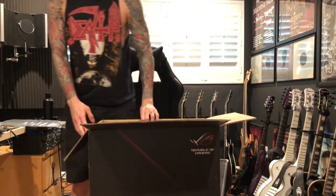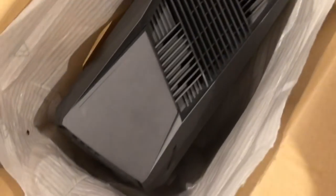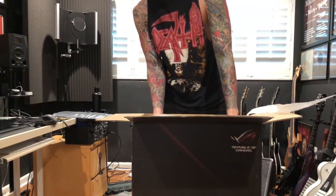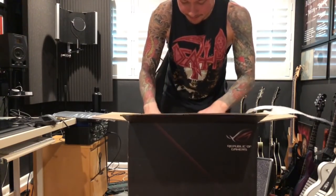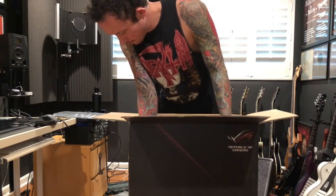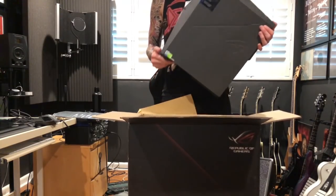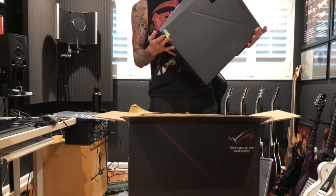Oh man. You know what? We're going in. Going in for a look. Bigger than the laptop. Let there be Strix. Wait for it. Oh boy. So stoked. Got a floppy drive.